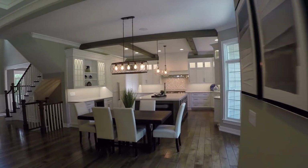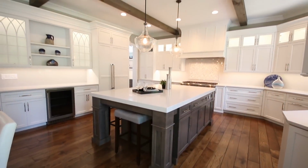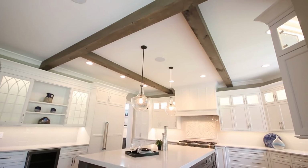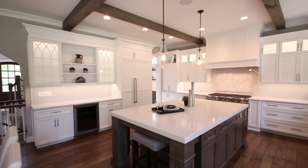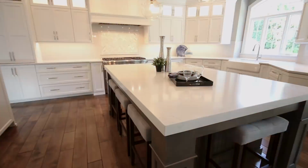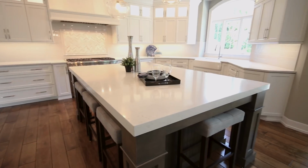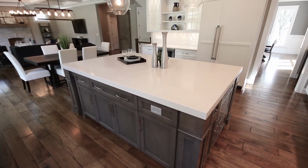That is a beautiful kitchen. And the first thing I'm drawn to are those beams. Absolutely, and the beams tie in perfectly in terms of the rustic side of it. They also use the beams to match the mantle on the fireplace as well as the reclaimed barn door. That is one huge island. It is. It's roughly 5 by 8 feet.